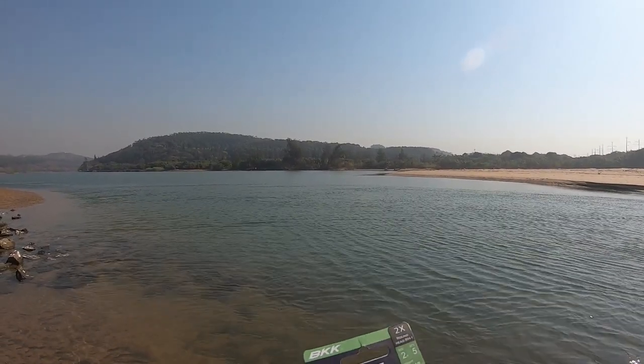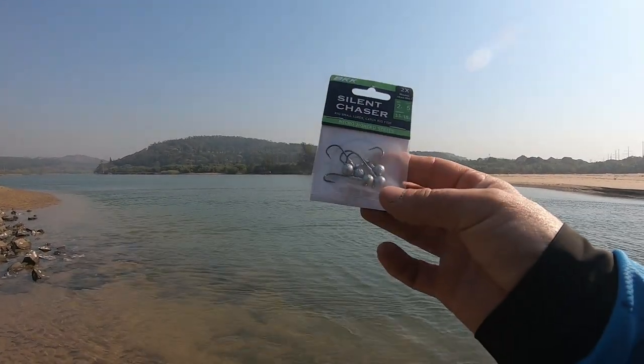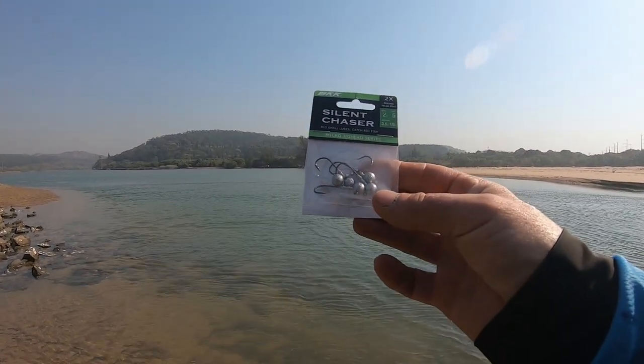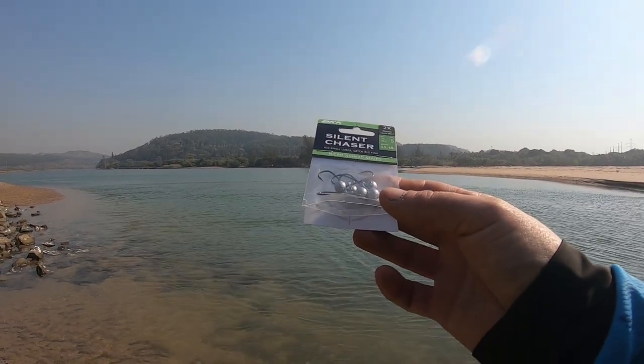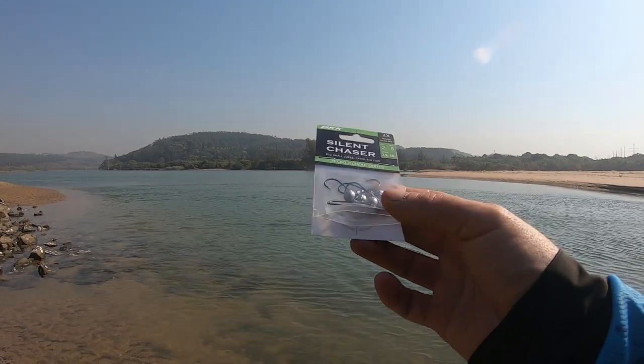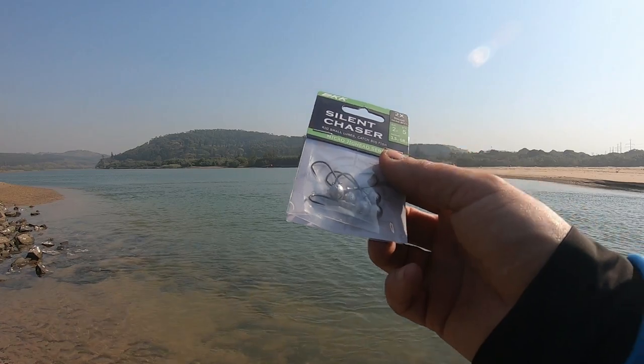Gonna definitely bring the kayak next time because there's some nice ledges that we can fish. So, lures used today, the Silent Chaser by BKK. This is a 3.5 gram jighead or 1/8 ounce, but it's got a very nice sharp little hook. Great little bait there, very very strong.